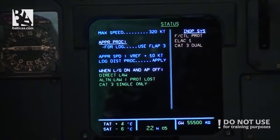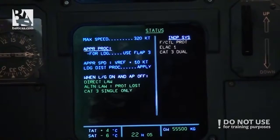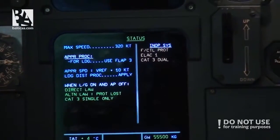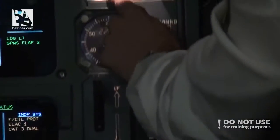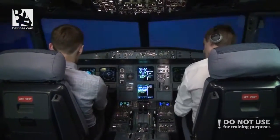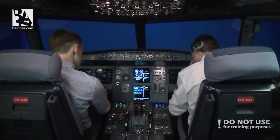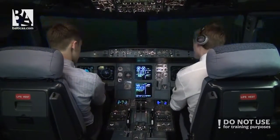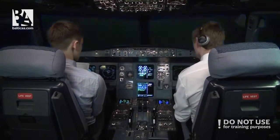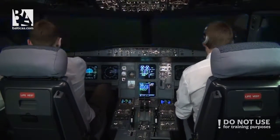So we have, let's say it's 135, so we'll be landing at 145 approaching. Yep. Landing distance procedure also applies, so auto brake medium, please. Auto brake medium? Okay. You want me to change the VRF? Yeah, 145. And we're at altitude 7,000. When landing gear down and if autopilot off, direct law, alternate law protection will be lost. That means manual trimming could be required. When landing, CAT 3 single only. So we know that. Okay.